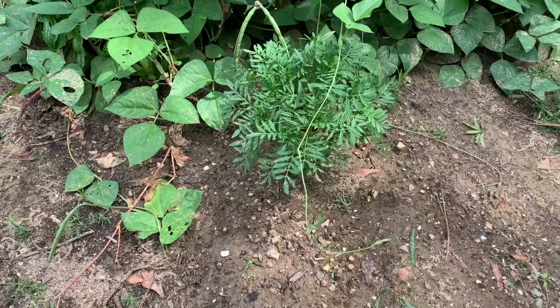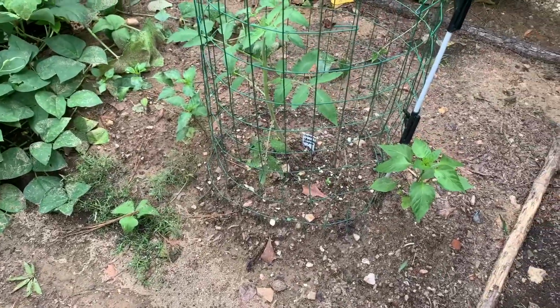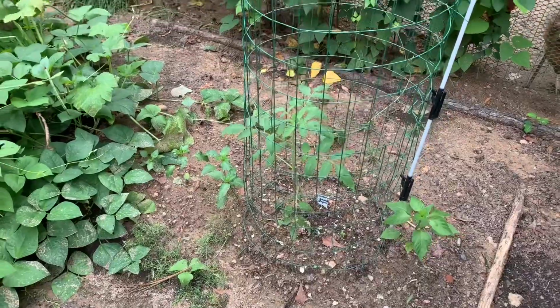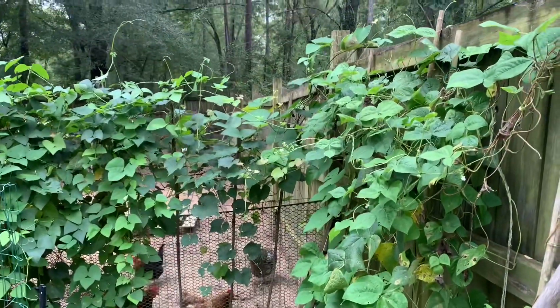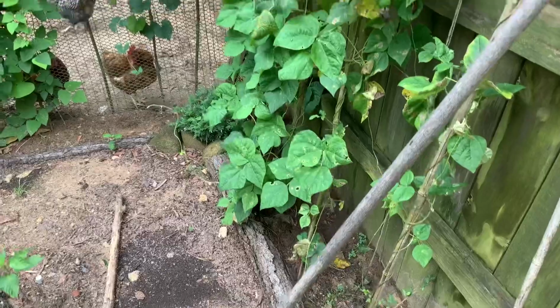There's a pretty little marigold. There is, it's called a chocolate striped tomato, and there's a couple of jalapeno peppers. Not sure if those are going to come along in time, but we'll see. Oh yeah, and I left a few case knife beans down here that were looking really healthy and still producing a few beans.